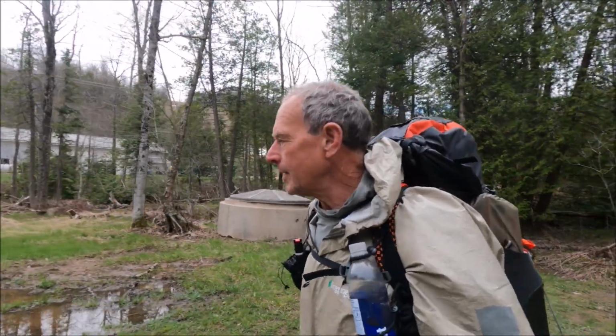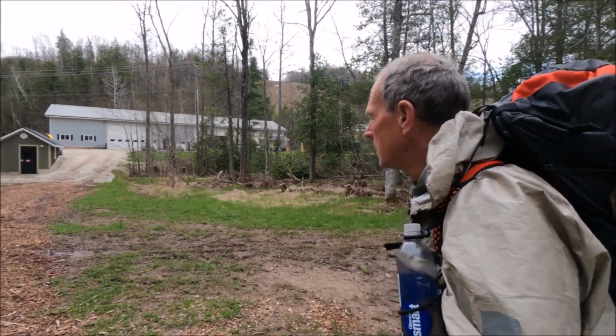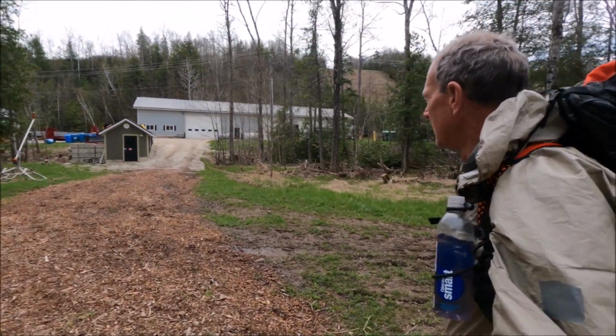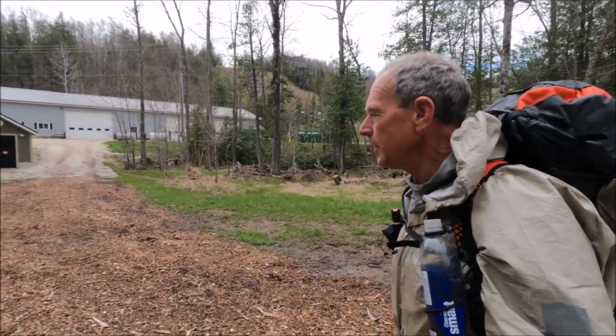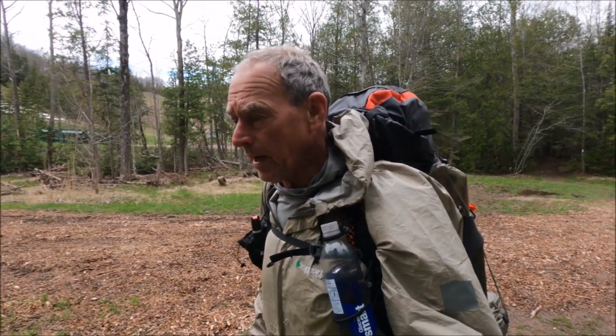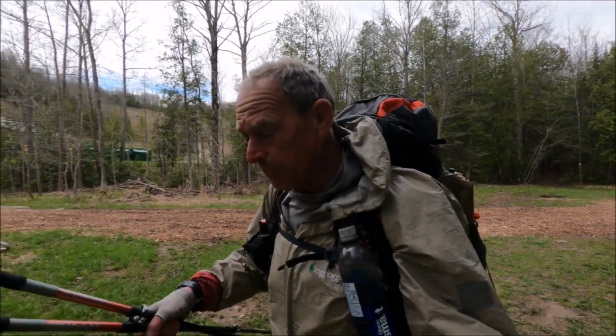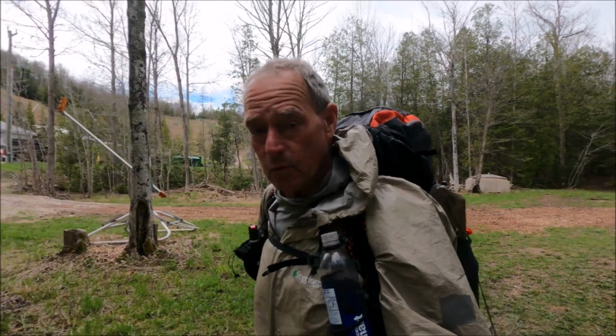Beautiful little river at the side of me. Devil's Glen Ski Club. I guess this is their maintenance building, and there's some chair lifts and so on. We go around this bend on the trail through their parking lot, I believe, or alongside their parking lot, and then back into the forest, over the bridge at the other side of the river.